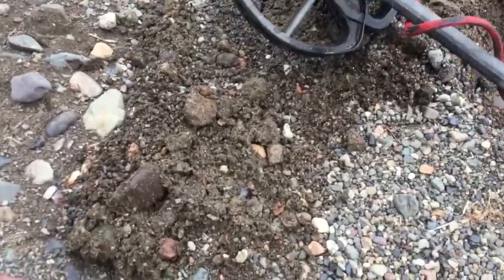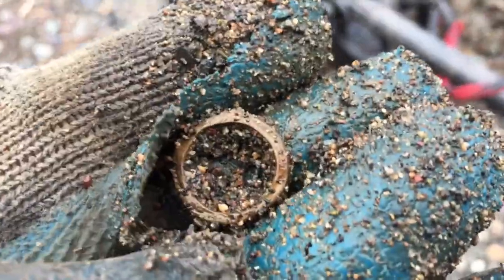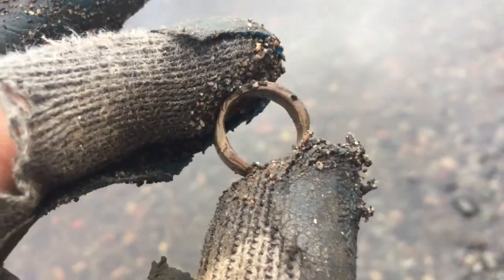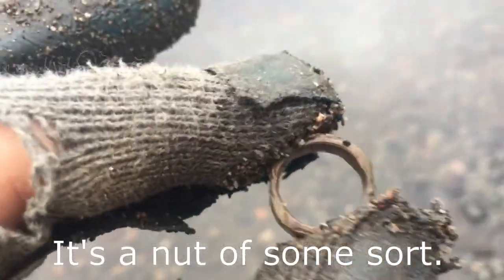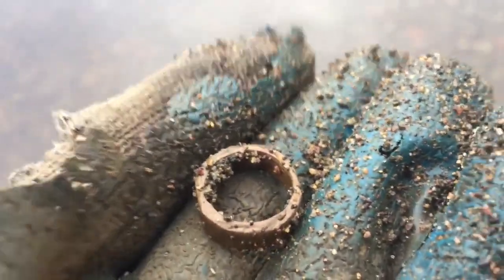Well guys, I just found something, I'm not too sure what it is. Here it is. Is it a ring? A copper ring? Not too sure. Anyway, let me wash it and we'll determine what it is. Well guys, I gave it a little wash in the lake there, and still don't know what it is. I think it might be just a part of something. I don't think it's a ring.